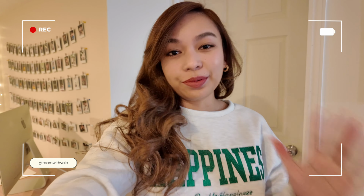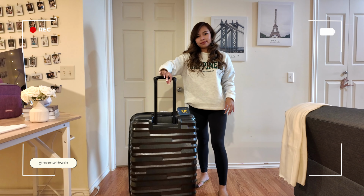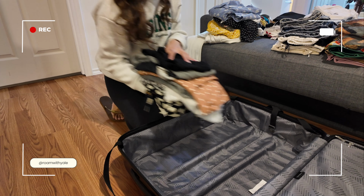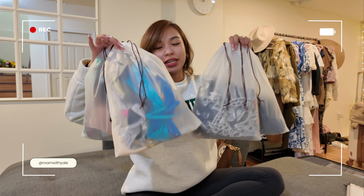Come pack with me for a 3-week trip to the Philippines. I already have my list here. 4 bags ready to go.